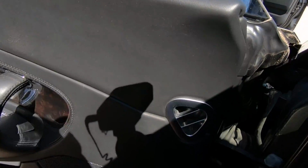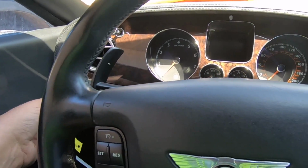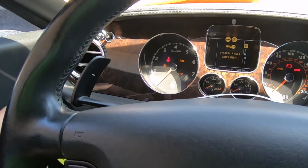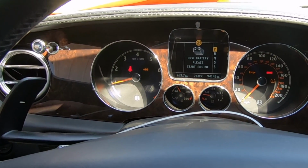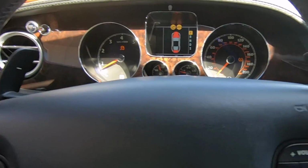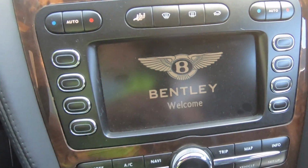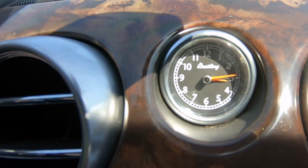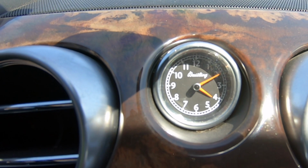But that's not what you guys want. You guys want to see it run. So foot on the brake. Uh-oh. Foot on the brake. There we go. System fault. There it goes. Not a bad looking flood car, guys. The clock is spinning very rapidly. That's kind of cool. We're at a time warp, boys.